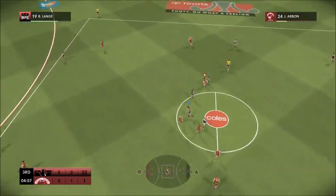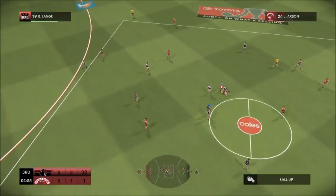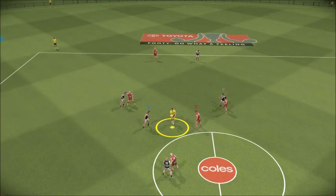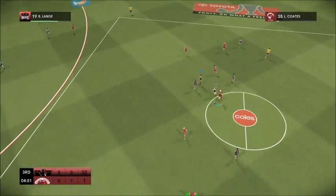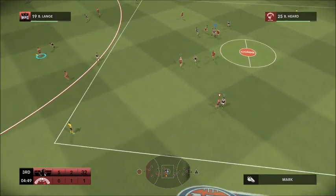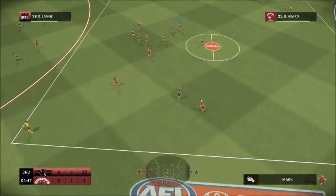Jamison, the winner there. He's besieged. No one able to clear the footy, so we'll have another ball up. That's bizarre. No one wanted it. Jamison does well under pressure. Heard, all alone in the centre square.